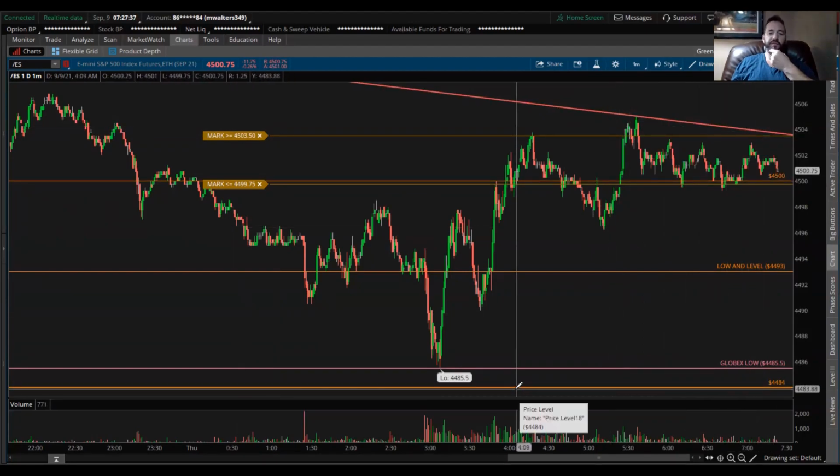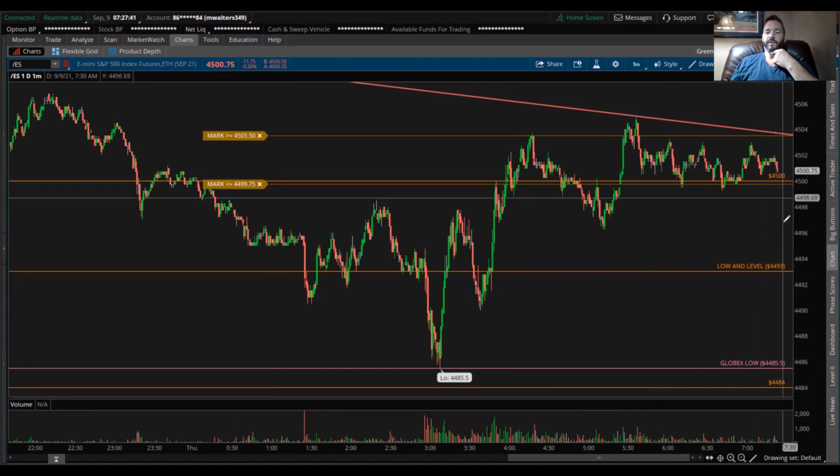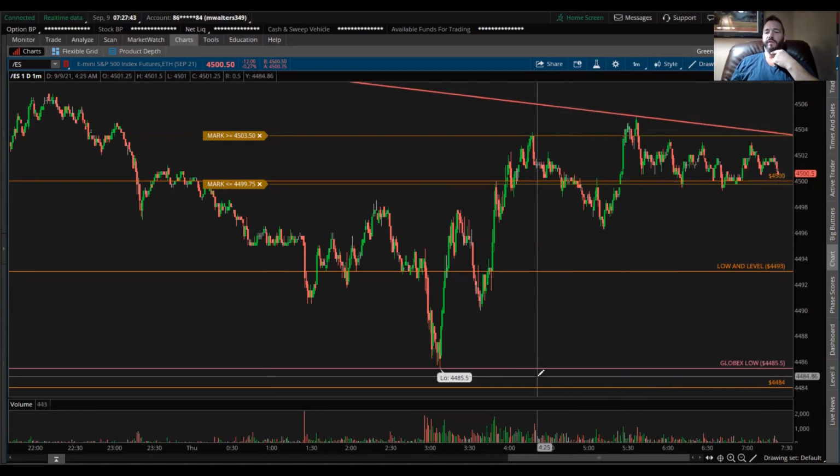That's when I will consider taking a couple of scalp trades, either to the downside or to the upside. So that's what I go through before I take a trade. So that's what I'm working on at the moment. I'm working on my next trade.